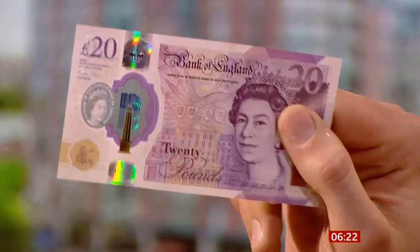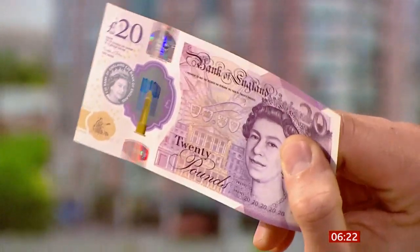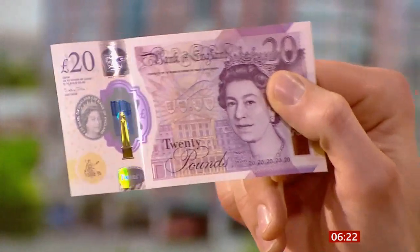So I'm going to talk about these in the next hour if I hold it the right way up. These are out today. They're the new polymer plastic £20 note. I'll explain why it's special. Now, if you're getting money out today, you could be one of the first people to get your hands on the new plastic £20 note, Ben.